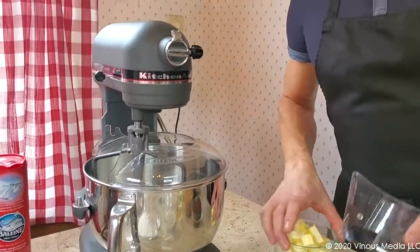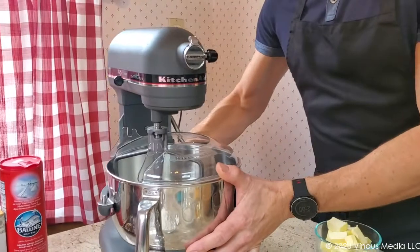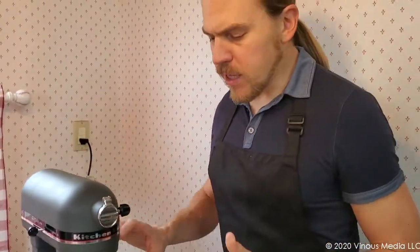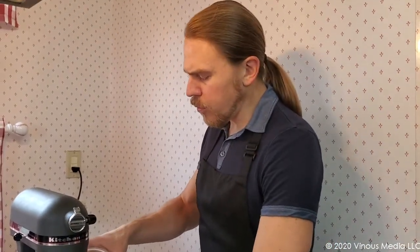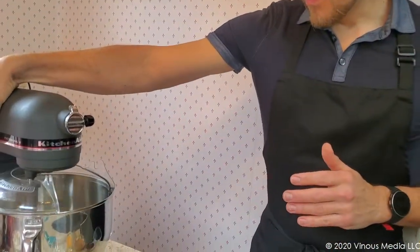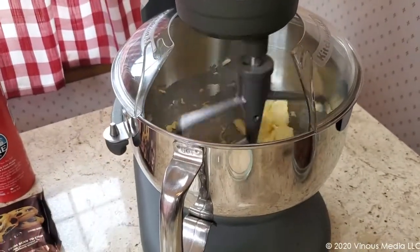Now, I said you needed a stand mixer. The reality is you could do this with a paddle mixer that you hold by hand. It's just significantly easier to have a stand mixer to do these kinds of preparations, and honestly, they add so much more capability to your arsenal in the kitchen. We're going to now beat the butter. You're really just doing this to spread it around inside of the mixing bowl.